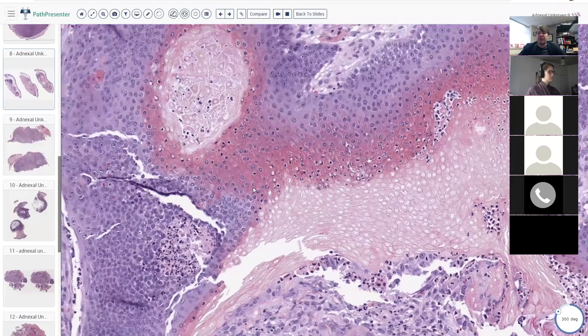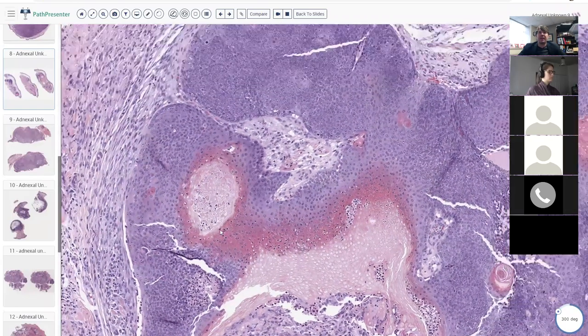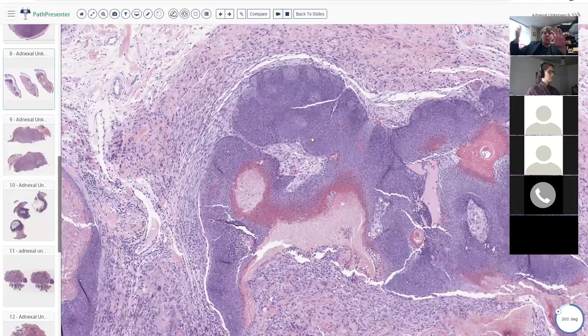So I feel like pleomorphism and atypical mitoses are the most helpful things to determine if something's a pilomatrixoma carcinoma, or a clinical story that's really worrisome, or the whole thing's out and you're getting islands of tumor way away in the normal subcutis away from the main tumor mass.